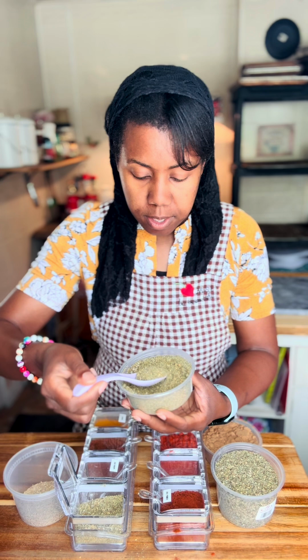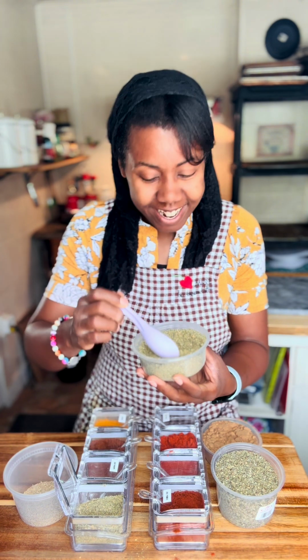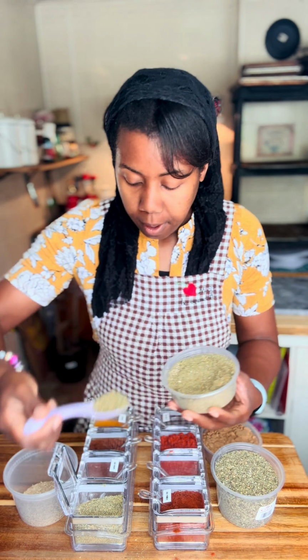Let me stop, because we travel far for these spices. I think of myself as a little spice caravan when I'm coming home, because I'm like, I got this and I got that, and this comes from this faraway land and that comes from that faraway land. It's such a blessing that we can get spices from all over the world nowadays.